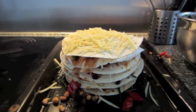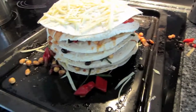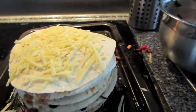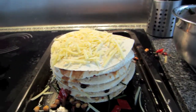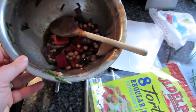So then that little darling goes in the oven, preheated oven, for about 10 to 20 minutes, depending on how hot your oven is and how good your oven is, until the cheese is gone a golden brown, and the cheese in between all melts and it sticks together and it's all yummy scrummy. So I'm going to put that in now and tidy up the kitchen.